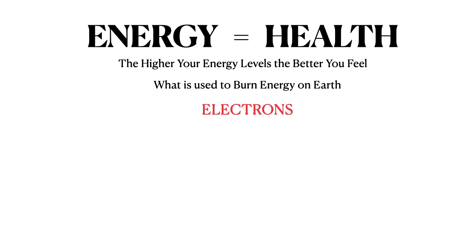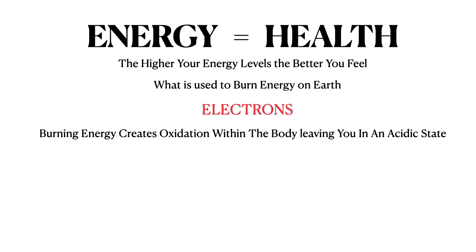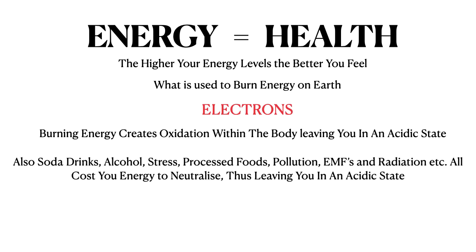The same thing is happening inside our body. When we burn energy, it creates oxidation within the body and tends to steer you towards an acidic state, especially if the body hasn't got the nutrients to neutralise it. And a lot of toys and luxuries in our modern world also leave us in an acidic state, like soda drinks, alcohol, stress, processed foods, pollution, electromagnetic frequencies from your phones and Wi-Fi's, etc. All cost energy to neutralise.